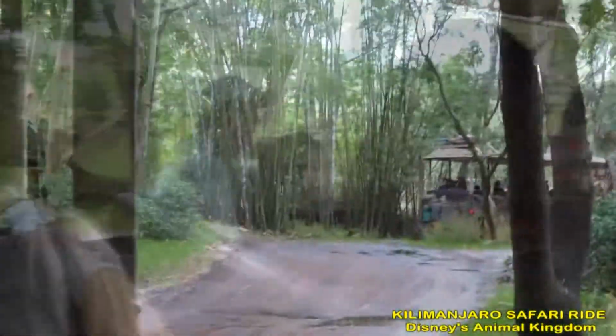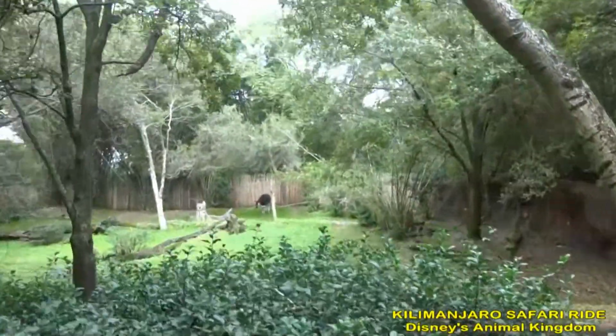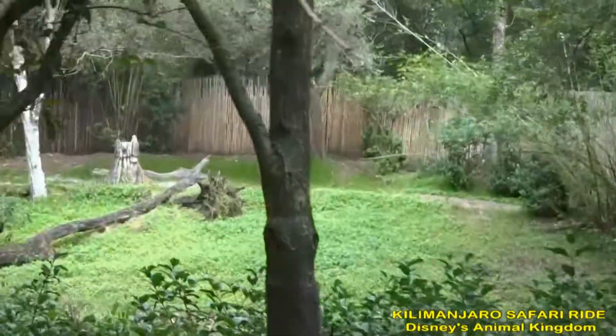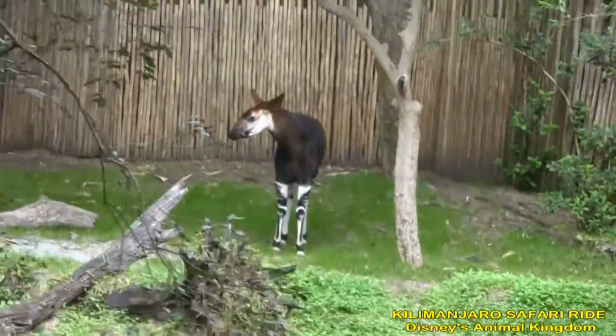Here we go, keep an eye on them. Related to the zebra, in fact, the okapi are the only known living relative of the giraffe. You can tell by the shape of their skull, they have the same skull structure, also the same prehensile tongue, which means they can grab onto things with it, kind of like a monkey's tail.